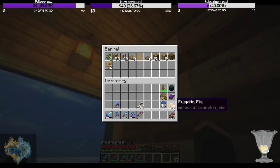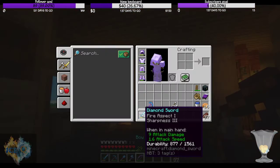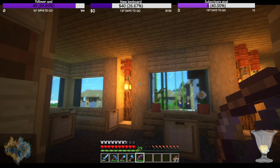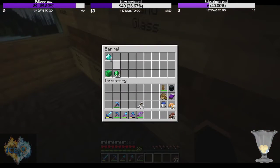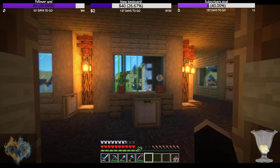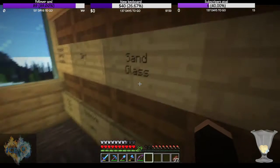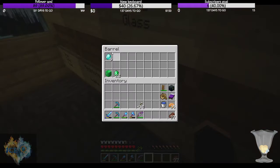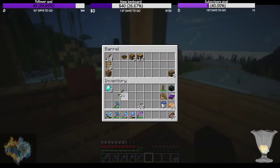Can put the oxygens here. I have enough food. My sword might need repairs, but I kind of don't want to repair it. Just maybe. Ooh, maybe I'll do that. Take 1, 2, and 1.